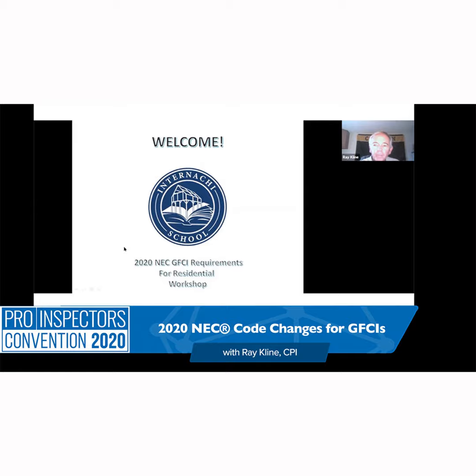So does this mean that every electric range receptacle needs to be on a GFCI? It's going to depend on how close they are to the water source. So in a kitchen where your range is within 6 feet of the outside edge of the kitchen sink, or even a prep sink in the kitchen, the answer is yes. You're going to have to make sure that those are on a GFCI.